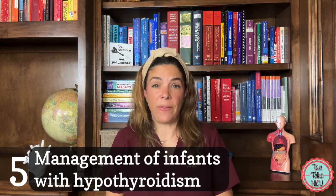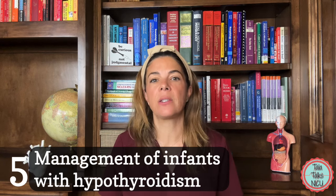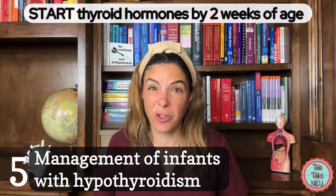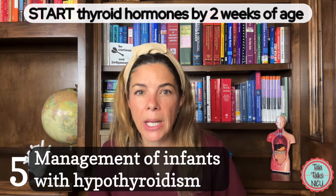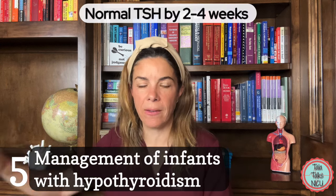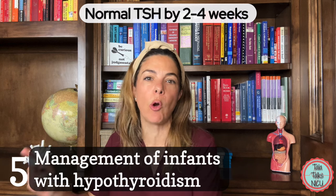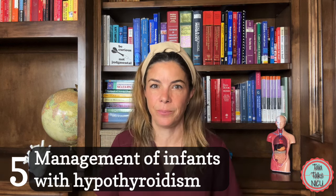Our goal, if it genuinely is true congenital hypothyroidism, is to start thyroid hormones within 2 weeks. So we've got 2 weeks to make this diagnosis. And then we want the labs normalized by 2 to 4 weeks. And again, to emphasize this, the later the thyroid hormone is started, the higher the chance that there are going to be severe neurocognitive delays. So time really is of the essence here.